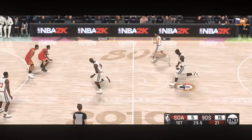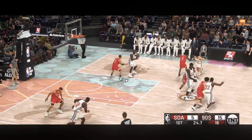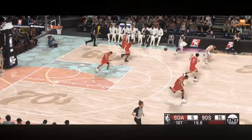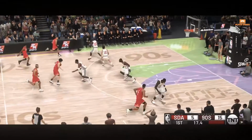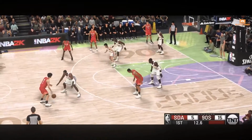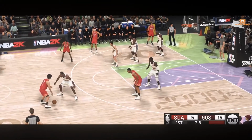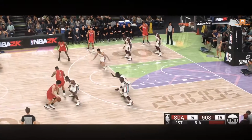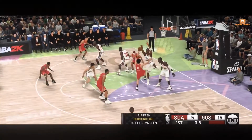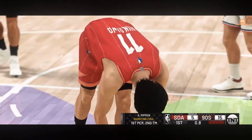The 90s team on offense. Pass to Jordan. Fade away. The shot will not fall. 10 points separating the teams. Here's Mr. Perfect. He's fouled pretty hard on that shot, but he's got the chance to pick up the points at the line. That one on Pippen.